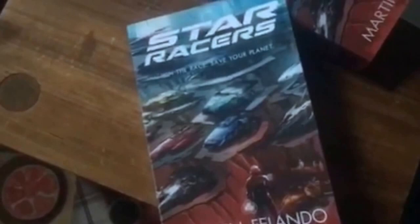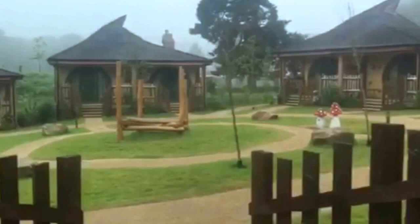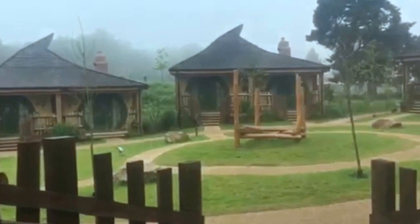Cool. Okay, well, we're up. We're about to go and have breakfast and hit the park. We've got early morning tickets to get into the park. And then, yeah, it's cool. I feel like a little gnome in this village.